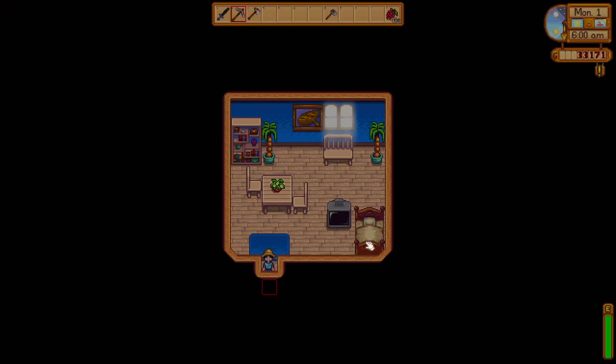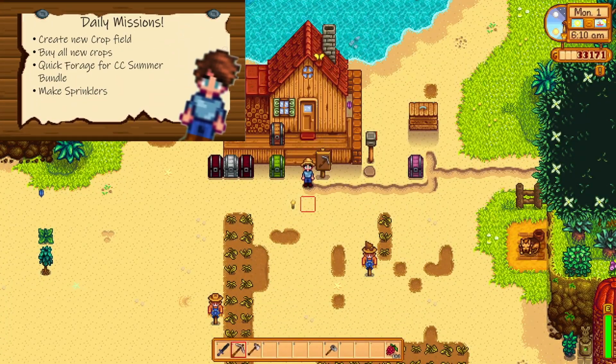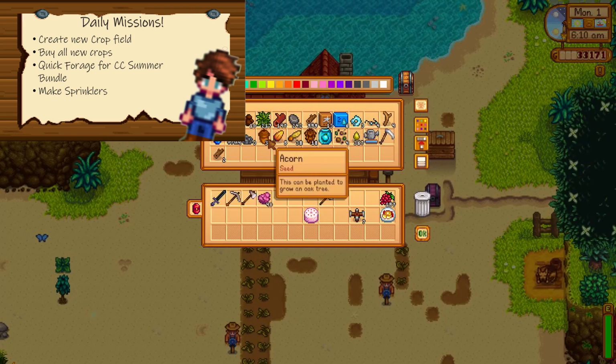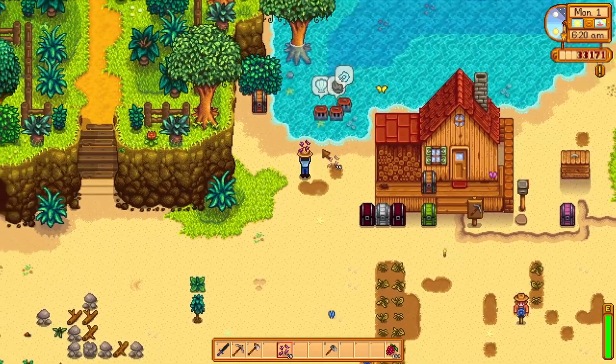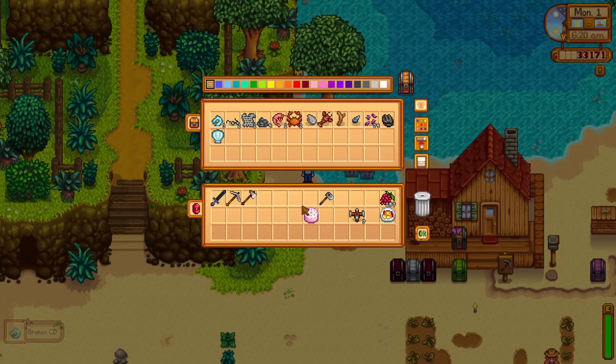Alright guys, so let's get out there and make this first day happen. So yeah guys, today everything is about the crop field and setting up the crop field properly, in terms of things that we require for the community center as well. So it's going to be a very busy one, I reckon. Just wanted to make some extra bait here because this has been annoying me since before, because we're running out of bait. Excellent.